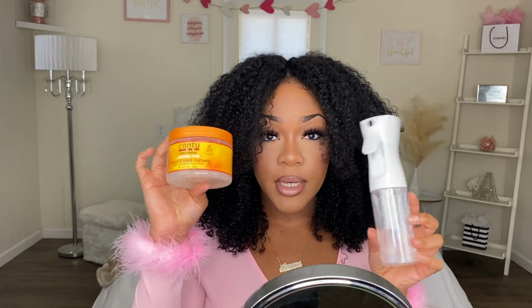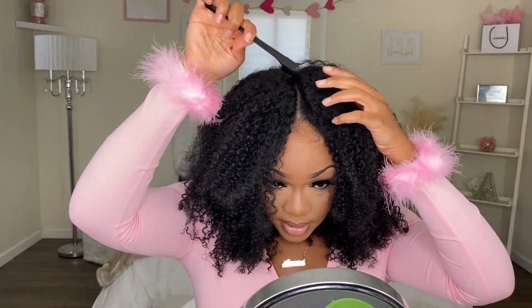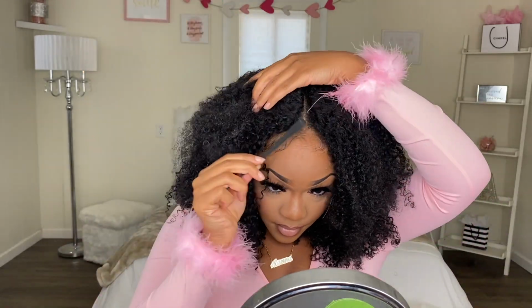As you can see, the hair is super puffy right now. Like I said, I did put water in it, and I think after a while it just got super puffy. So what I'm going to do is use my spray bottle, and I'm going to go ahead and use my custard right here so I can help define the curls a little bit more. I kind of want the wet look. As for the parting, it already looks super natural, honestly, but I'm just going to go ahead and tease it just a little bit.